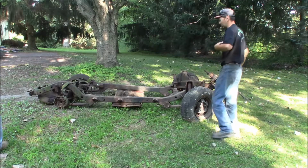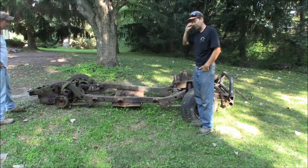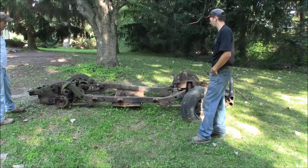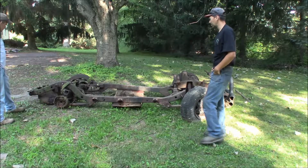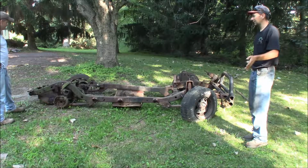Alright, so here we are. We drove up to our secret location. And we heard stories about this frame being in the woods from 2005. The front drive shaft broke and caught the Jeep on fire and burned it to the ground. So we weren't sure what it was going to look like, but here it is.